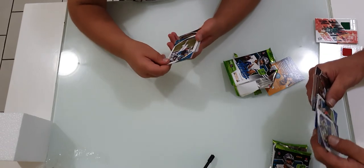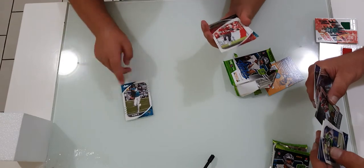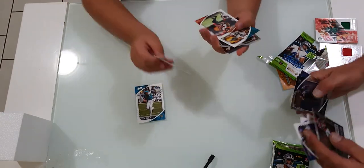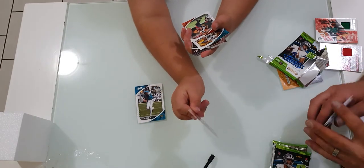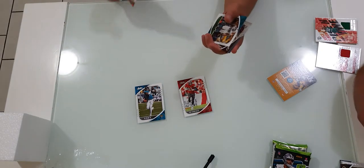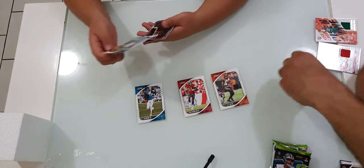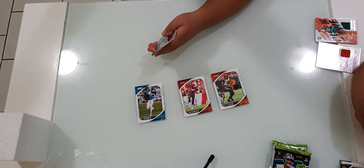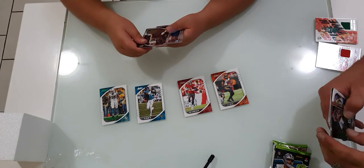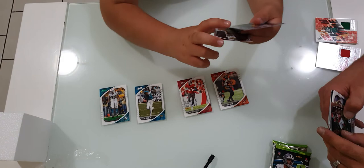DJ Chark Jr., one of my favorite players, of the Jacksonville Jaguars. Oi, we've got a Rob Gronkowski. Yeah, show me. Nice. We've got an AJ Green. People think the Patriots will sign him in this upcoming free agency. Xavien Howard, one of the best cornerbacks in the league. Rookie card, Antonio Gibson.